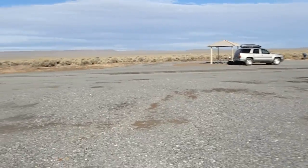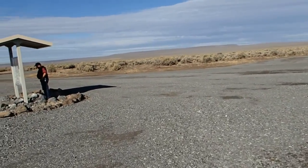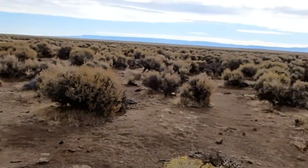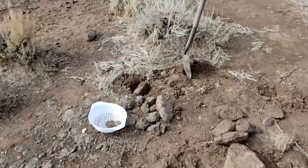So what we're going to do is get ourselves together, find a spot, and start looking. So sit tight. Enjoy the ride. Doing some digging, some walking around, picking stuff up off the ground, breaking apart a few rocks.